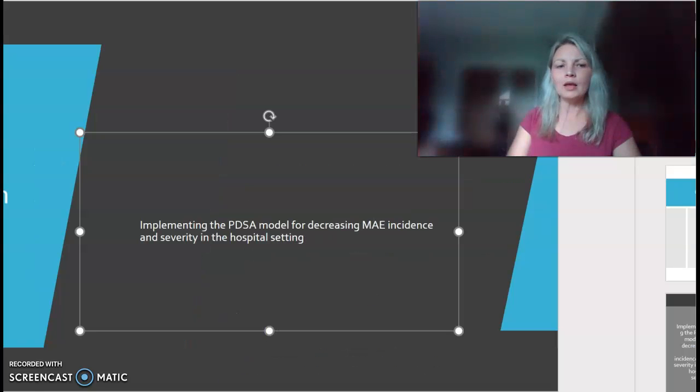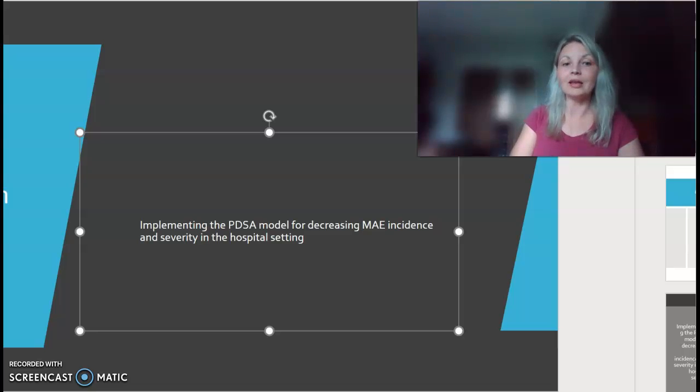In conclusion, the PDSA model is a simple and systematic approach for quality improvement. Plan, Do, Study, Act is cyclical, and it repeats itself continuously to improve outcomes. We are using the PDSA model to implement practice changes in an attempt to decrease medication administration errors on our units, expecting that these medication administration errors will decrease in incidence and severity. Once we have fully implemented our changes, we will repeat the cycle and continuously evolve and change our plan as appropriate for best patient outcomes.